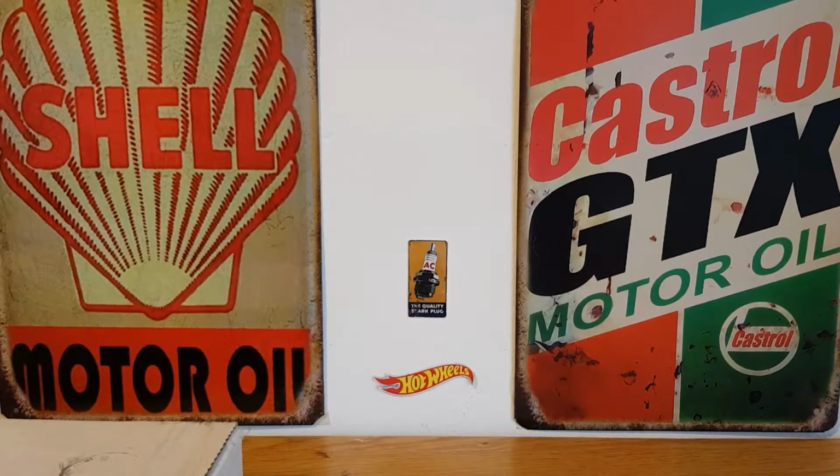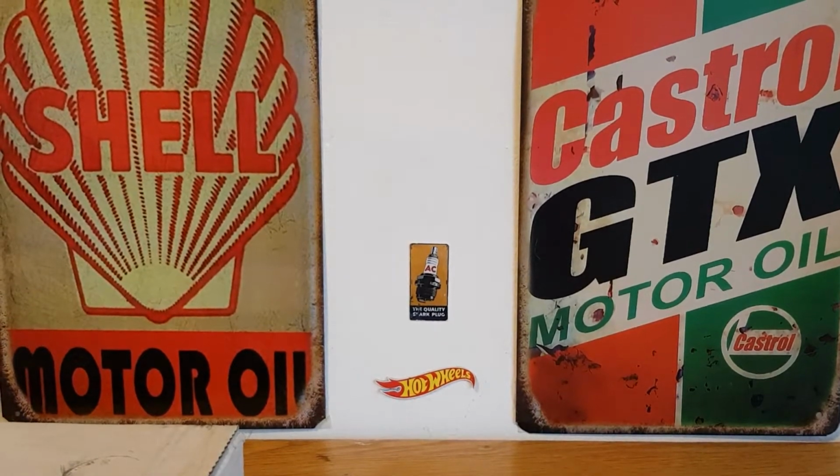Today I was tidying up all my diecast. I've got most of it stored away, a lot of it now in actual racks and cases. I was going through a lot of the stuff I've reviewed over the last six months, and there's a lot of it. It's all packed away neatly in big drawers.